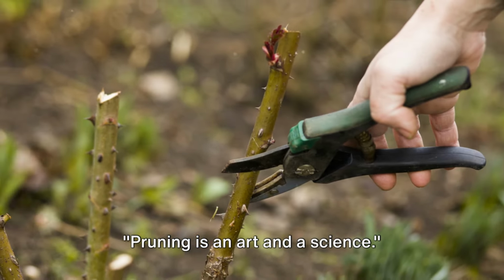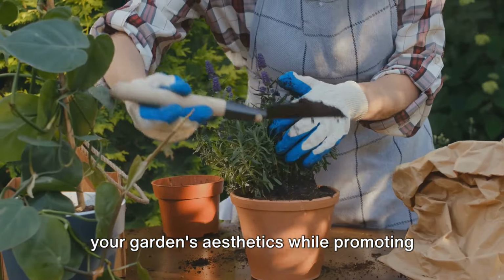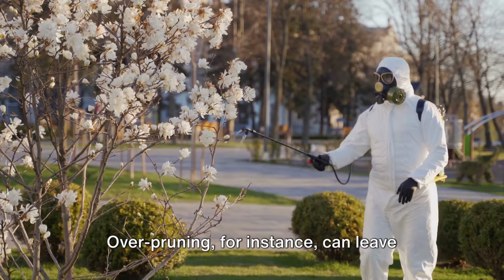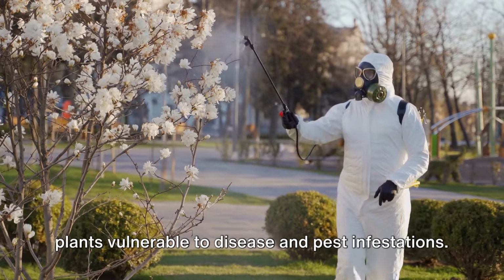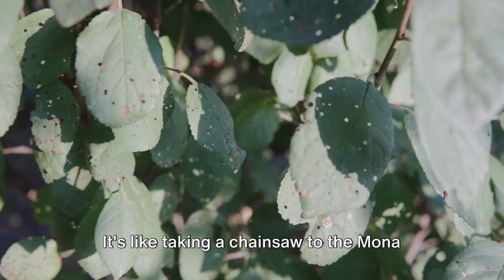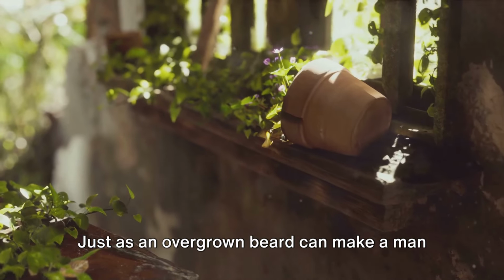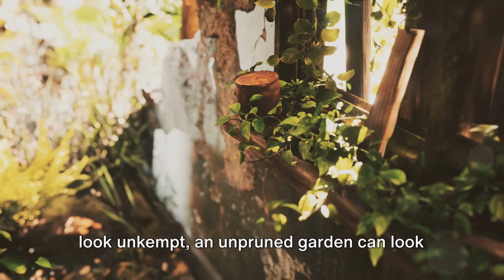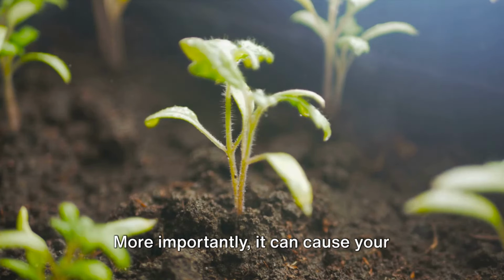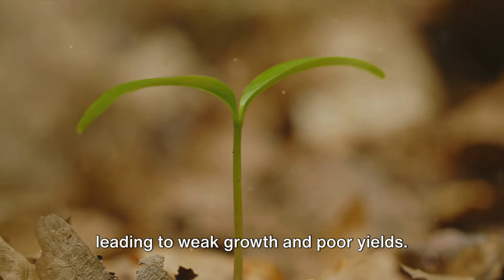Pruning is an art and a science. It's the delicate balance of maintaining your garden's aesthetics while promoting its health. But when done incorrectly, it can lead to serious problems. Overpruning, for instance, can leave plants vulnerable to disease and pest infestations. It's like taking a chainsaw to the Mona Lisa. On the other hand, neglecting to prune can also be detrimental. Just as an overgrown beard can make a man look unkempt, an unpruned garden can look disorderly and neglected. More importantly, it can cause your plants to compete for light and nutrients, leading to weak growth and poor yields.